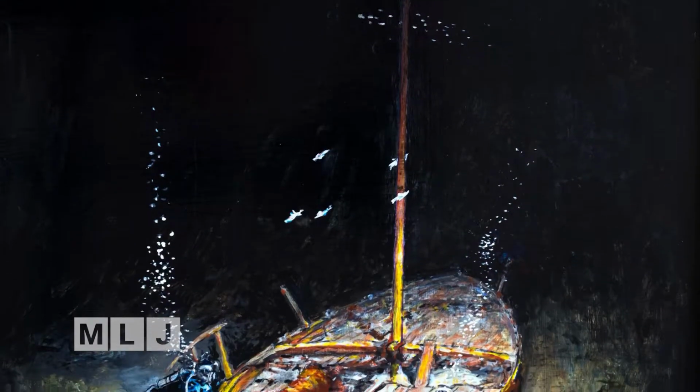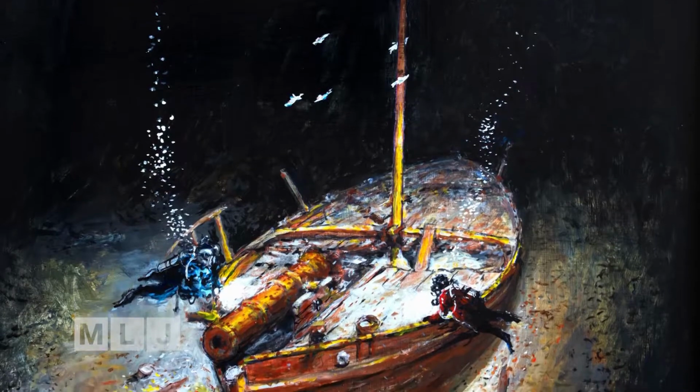A hurricane a few years back snapped off the top of the Spitfire's mast. It's not benign. I thought at this depth, it was in a stasis. Nothing could happen to it. Well, that's just not so.